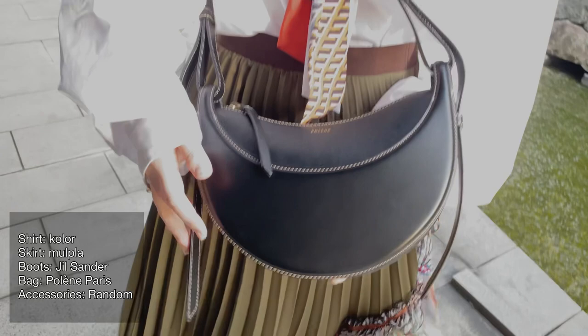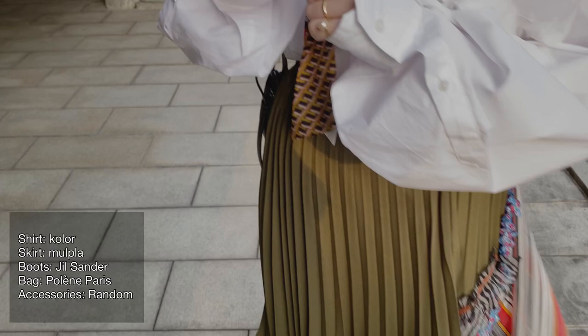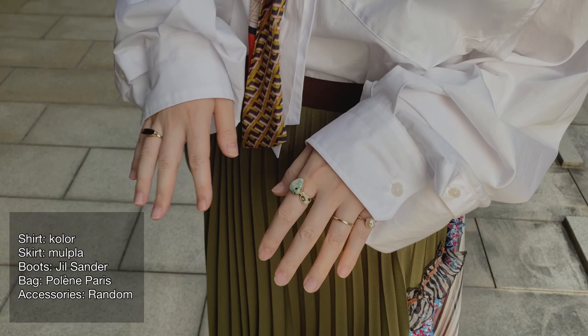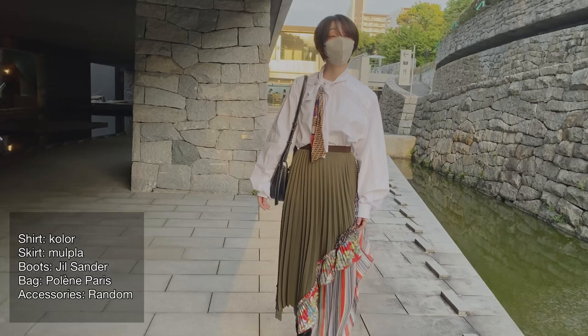This bag was actually gifted to me, but it's pretty nice. Kawaii rings. Stones. That's what Haru looks like today. Museum outfit. Done.